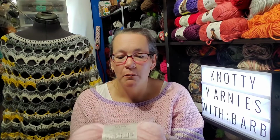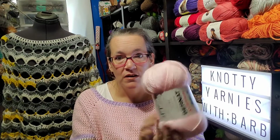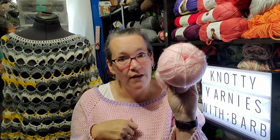362 yards or 331 meters. It also has been tested for harmful substances. So considering that you probably would use this for baby, that would be great. You could also make that with this. This pattern here is made with a number 3 yarn, and this would work perfect. So it doesn't always have to be used for baby.